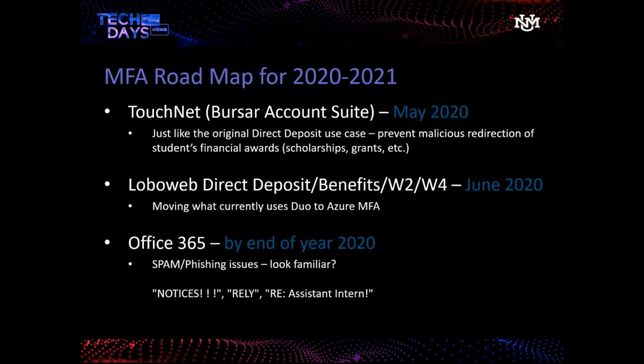So a lot of those weird messages you get from UNM people are a result of compromised accounts. So applying multi-factor authentication to Office 365 will basically eliminate that. You might still get spam externally, but it'll hugely reduce the number of phishing and spam attempts that originate from actual UNM accounts, which is really great news.